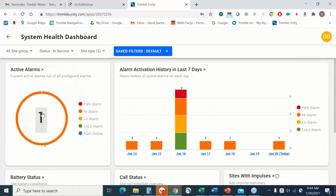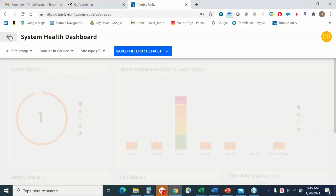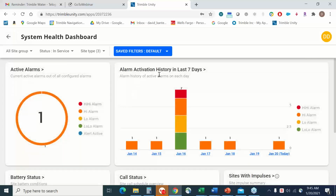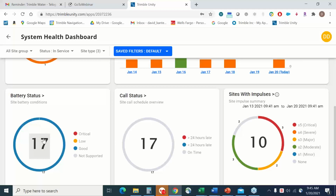So for example, it's showing one alarm. If I click on the alarm, it'll drill into that alarm and give me the information on the activation of it. It will give alarm activity over the last 7 days, whether they were high or low alarms. Again, battery strength, which is very important. So when you start to see this red circle come up in certain areas, it's going to tell you that that battery is getting very close to dying, and you want to take action and go out and replace the battery before it does die.